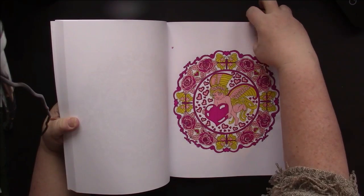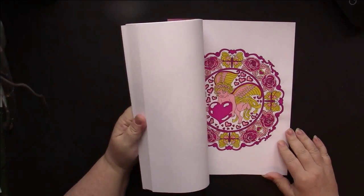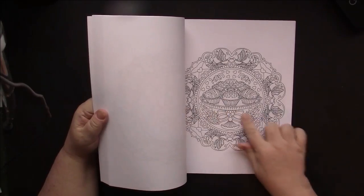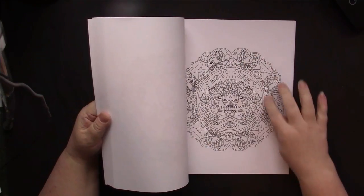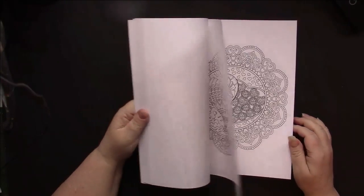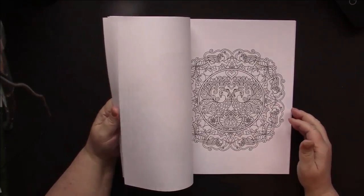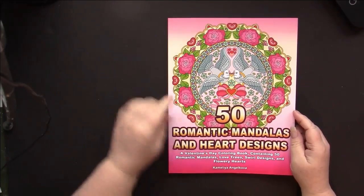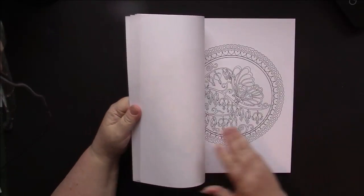I have to say that when I bought this, I was kind of disappointed that the majority of the book is picture mandalas. They're her old style, like the Christmas book, where it's a smaller picture and you've got a lot more mandala type thing. But yeah, there are some, but there's not a lot of proper mandalas. I don't mind the heart shape and that sort of thing, but I was hoping there'd be more of the mandalas and the heart designs rather than the pictures. So I won't be working in this as often as I had thought.